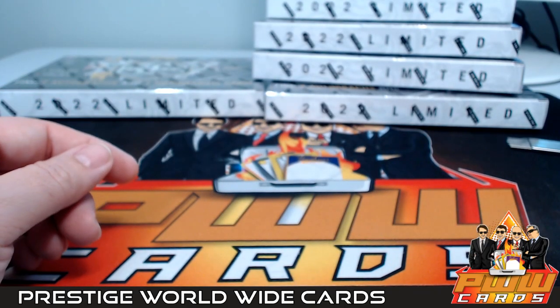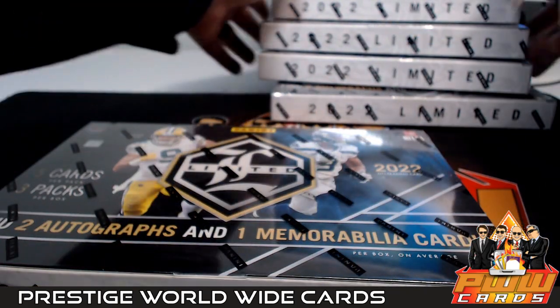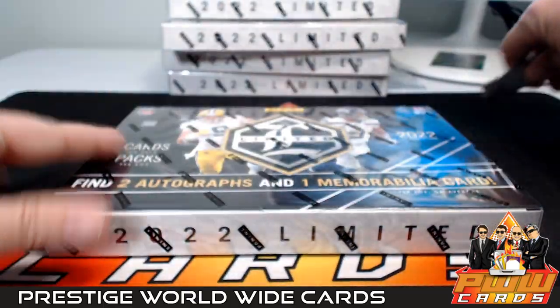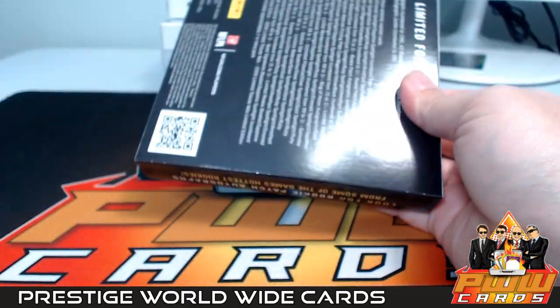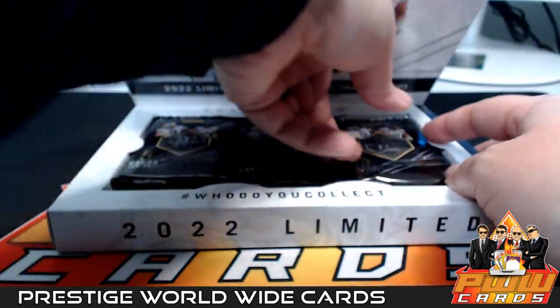On to box number 3. See, these boxes are kind of in the way. Box three.